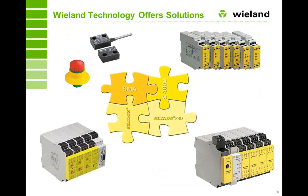The second question that came through was, how do I document my risk assessment?